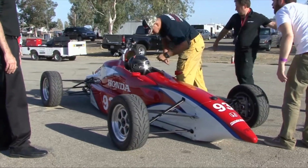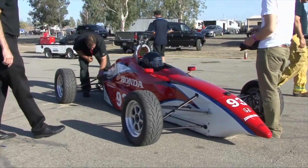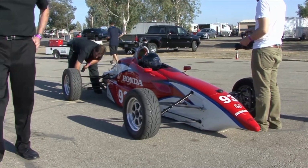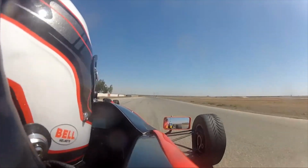Yep, and there's another story coming out of Buttonwillow. Look at those grooved tires. New tires on the West Coast in the middle of the year. The West Coast Series is going from the Hoosier slick to the Toyo R888 treaded tire. We'll talk more about that during the show.